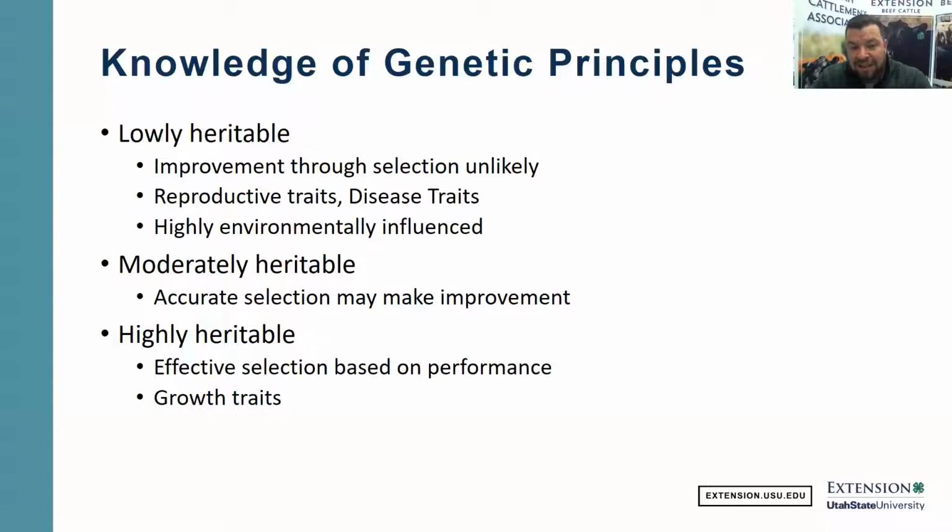But these are also highly environmentally influenced traits, meaning that these traits are going to be influenced by our management, the environment those cattle are in, the resources available to those cattle to really perform. Our moderately heritable traits, if we're really accurate, really diligent with our selection practices, we can actually make improvement on these through accurate selection. Our highly heritable traits, if mom and dad are good at it, typically the offspring are going to be good at it. And these are typically associated with some of our growth traits.